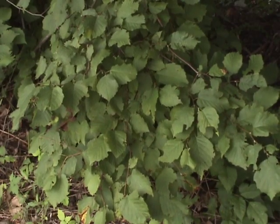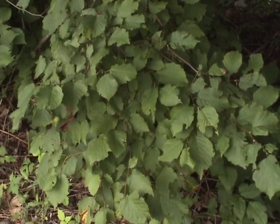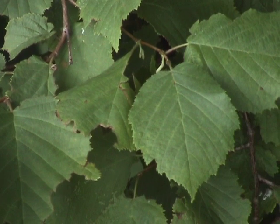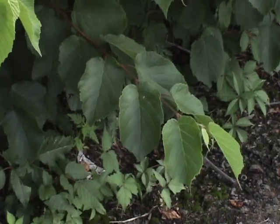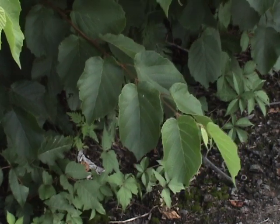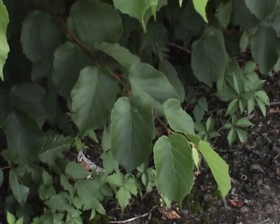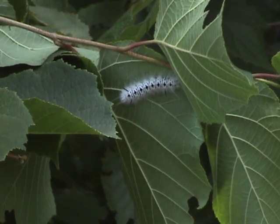Even when young, the deciduous leaves look ratty and old. They're alternately arranged on the branches and are heart-shaped with coarsely toothed edges. Don't depend on these to identify this shrub, as they resemble many other trees' leaves. Note the prominent veins on the underside.